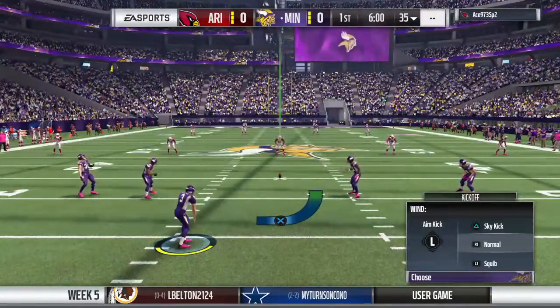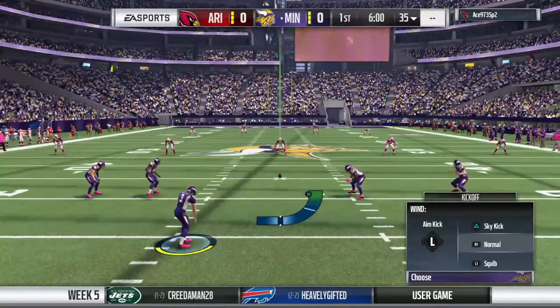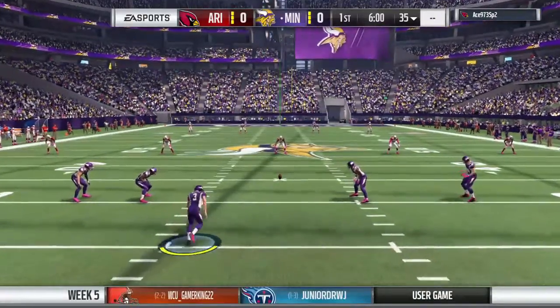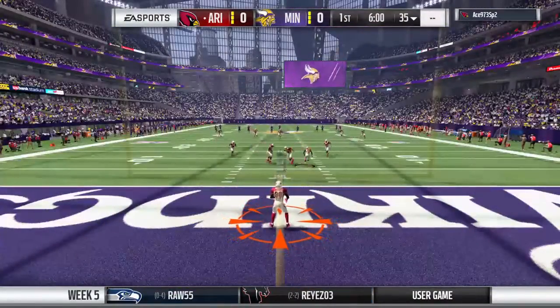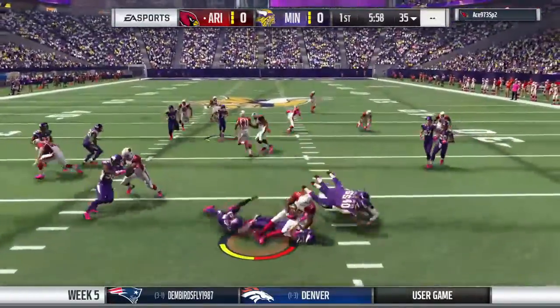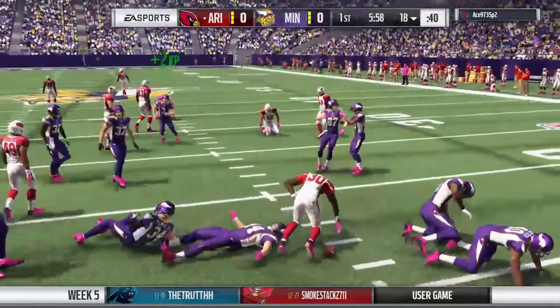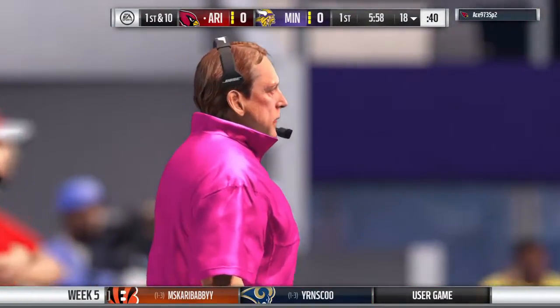We are on the eastern side of downtown Minneapolis at the gorgeous new U.S. Bank Stadium. Today, we've got a good Week 5 matchup in store here between the Arizona Cardinals and the Minnesota Vikings. And the decision to bring it out is going to cost him about 7 yards all told as he's taken down back shy of the 20.